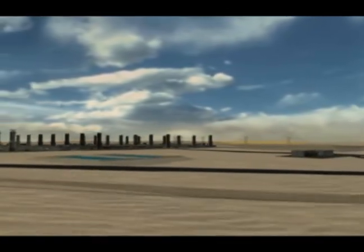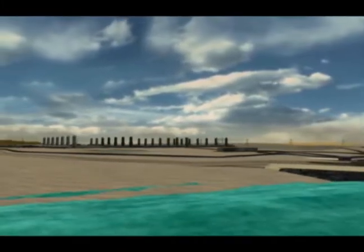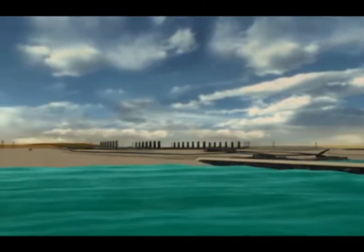Moreover, the new administration building will be constructed adjacent to the Arabian Gulf. This building will be parallel to many other expansions inside the plant.